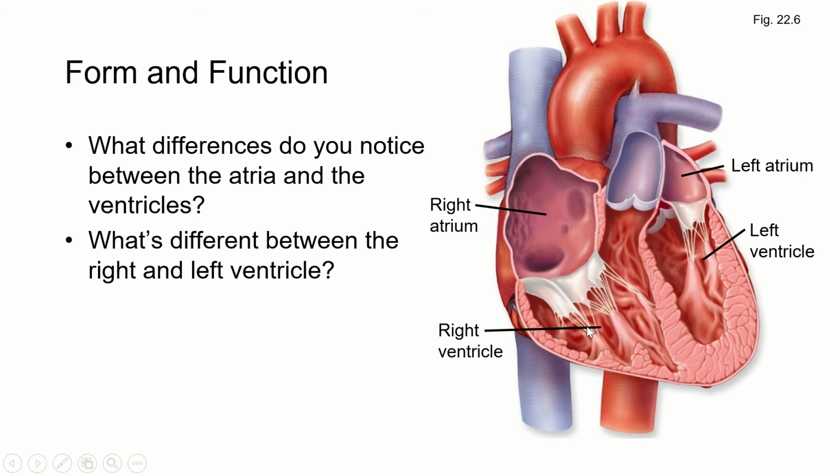When we look at the right ventricle here versus the left ventricle, especially if you look at this outside wall of both ventricles, you notice that the right ventricle has a much thinner wall than the left ventricle. And again, this makes sense because the right ventricle is pushing deoxygenated blood just to the lungs. They're just going to here and here.